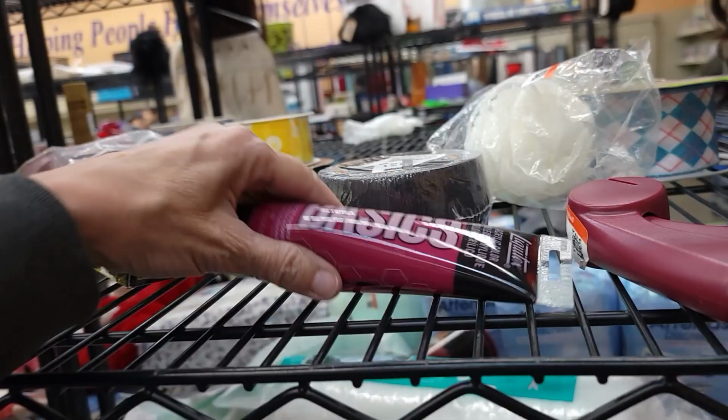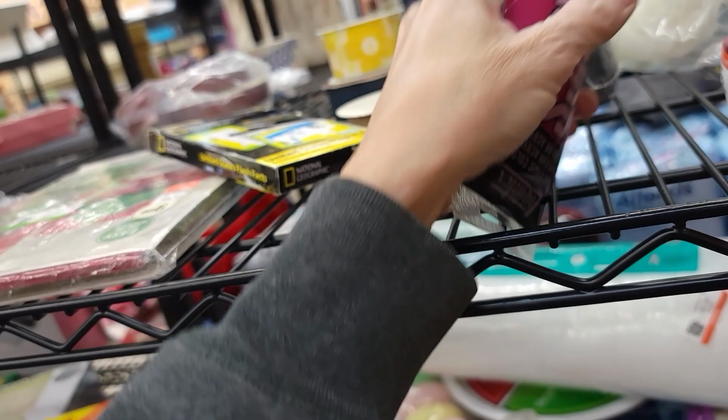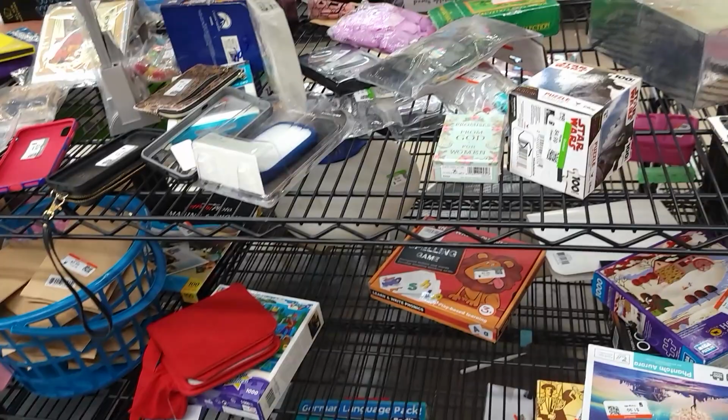Oh, are you a full thing of paint for $1.99? Can't tell. Feel like that's not full. So we will leave that one. And we'll keep looking through the mishy-mashy stuff.